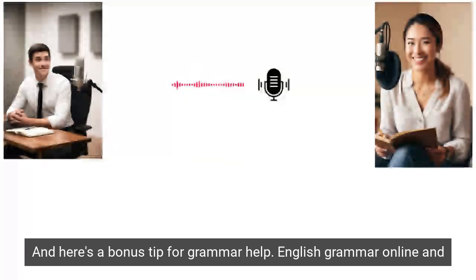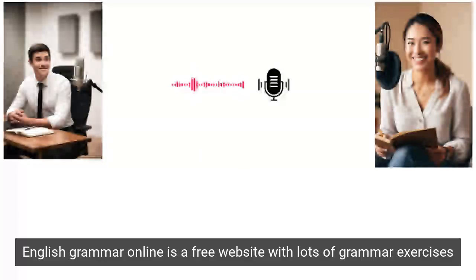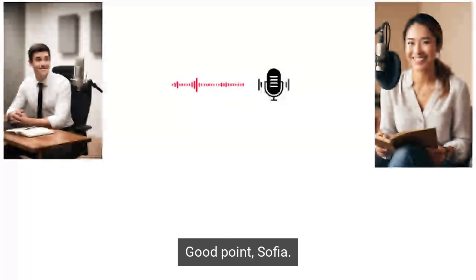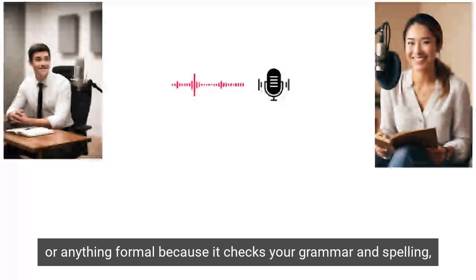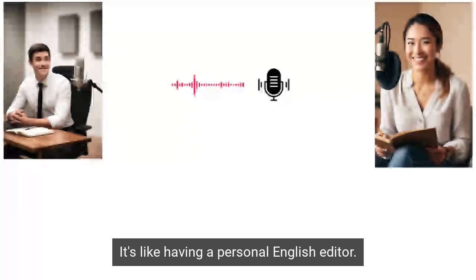And here's a bonus tip for grammar help. English Grammar Online and Grammarly. English Grammar Online is a free website with lots of grammar exercises, and Grammarly has a free version that helps correct your writing as you type. Good point, Sophia. Grammarly is especially helpful if you're writing emails or anything formal because it checks your grammar and spelling, helping you learn from any mistakes. It's like having a personal English editor.